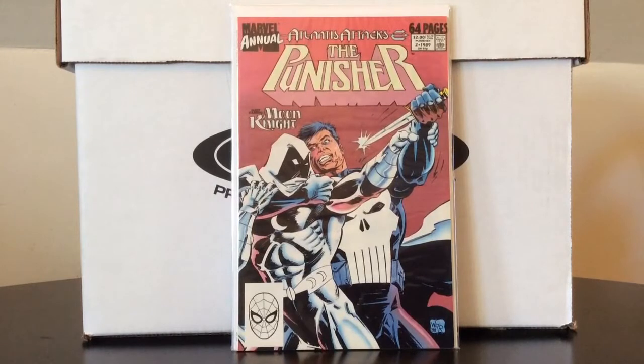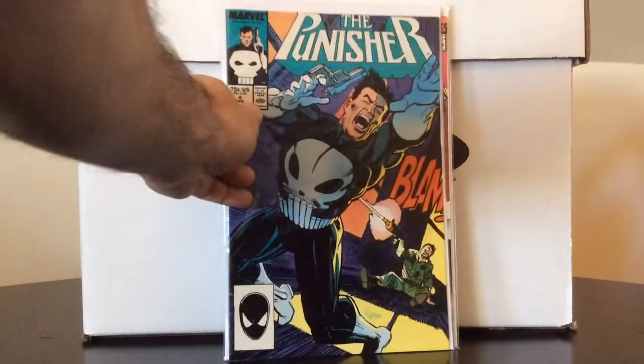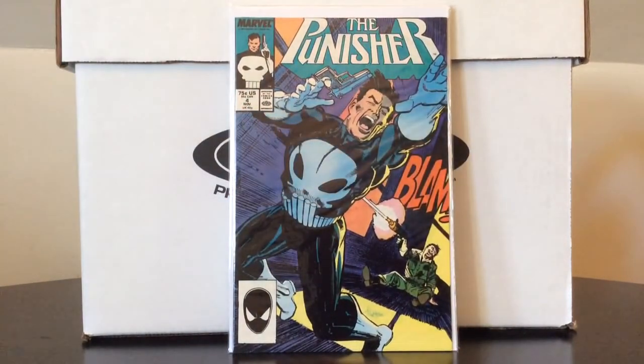And here is the Punisher Annual number 2 from his first ongoing series. This is the first time that Moon Knight and the Punisher cross over. And I like first crossovers, first meetings, first team-ups. This one's been showcased a lot lately on YouTube. This is Punisher number 4, also from his first volume, and the first appearance of Microchip.